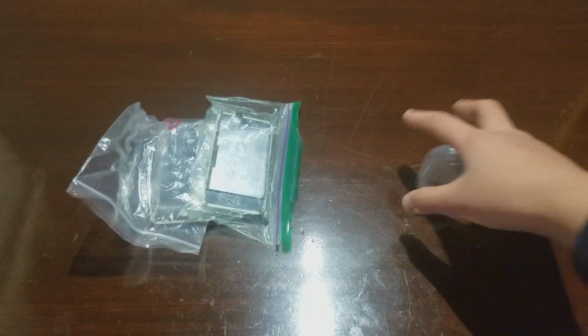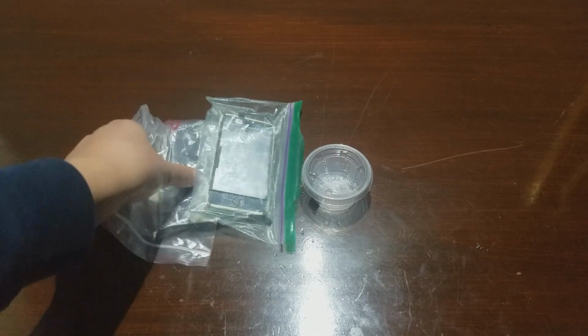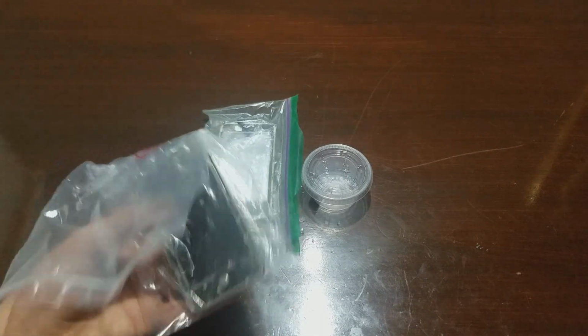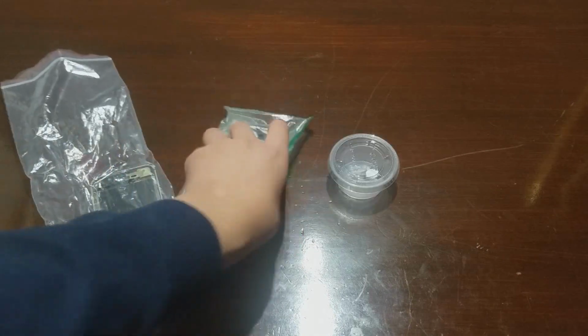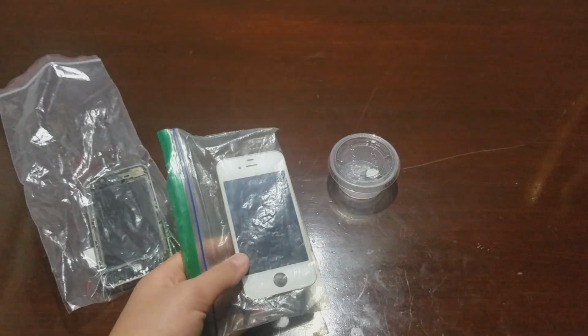Now, starting off with the least usable phones. This is my iPhone 4S. No, it's not the one that I got from the phone bin. This was actually given to me by my relatives. But I tried taking the screen apart, and I accidentally ripped the ribbon cable. You can see. Yep, there's the ribbon cable. I accidentally ripped it, and I don't know what to do anymore.